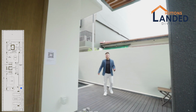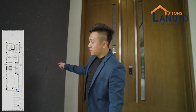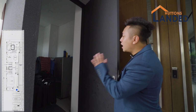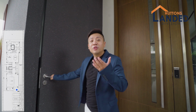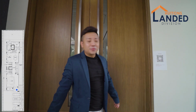Let's go! Heading towards the entrance now, we have a very nice entrance foyer over here. I'm going to show you a very convenient space that the developer has done. We have an additional storage space over here. I find this very useful because you can tuck away your bicycles, your golf bags, or even convert this space into an additional shoe rack if you need it. Alright, so now let's head in towards the house and check out the interior space. Let's go!